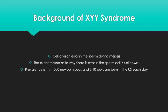A little background about XYY syndrome is that it cannot be inherited. Even though the cell division error does come from the sperm cell, and that comes from your father, it's not inherited. It does not come down through generations. It only occurs through chance. Now, as I said before, the exact reason why there is an error in the sperm cell is still unknown. XYY syndrome occurs in 1 in 1,000 newborn boys, and from that, 5 to 10 boys are born in the USA each day.